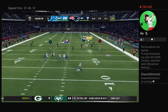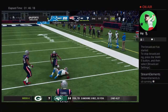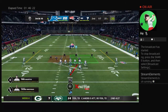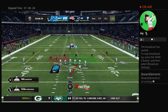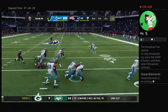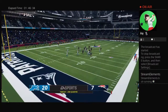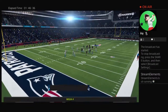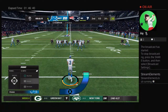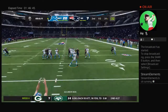And second and 10, he'll look to throw again. It's incomplete. Took a shot, couldn't connect. So back-to-back incompletions, and that has him staring at a 3rd and 10. And he'll give it here to his running back. And he will lose yardage and be backed up to the 24. Now the Patriots going to use one of their timeouts as they'll head to the sideline and talk over what to do next. Here's Jack Fox now, as he'll kick it away for the second time.